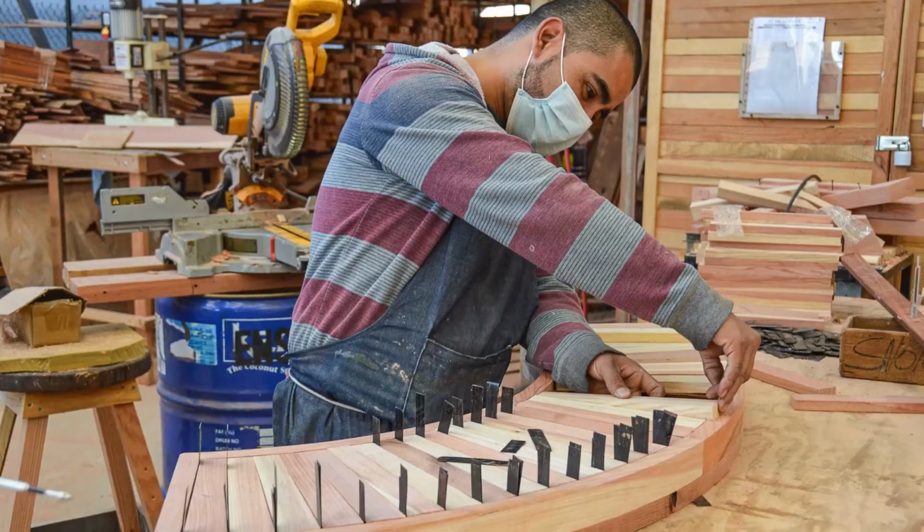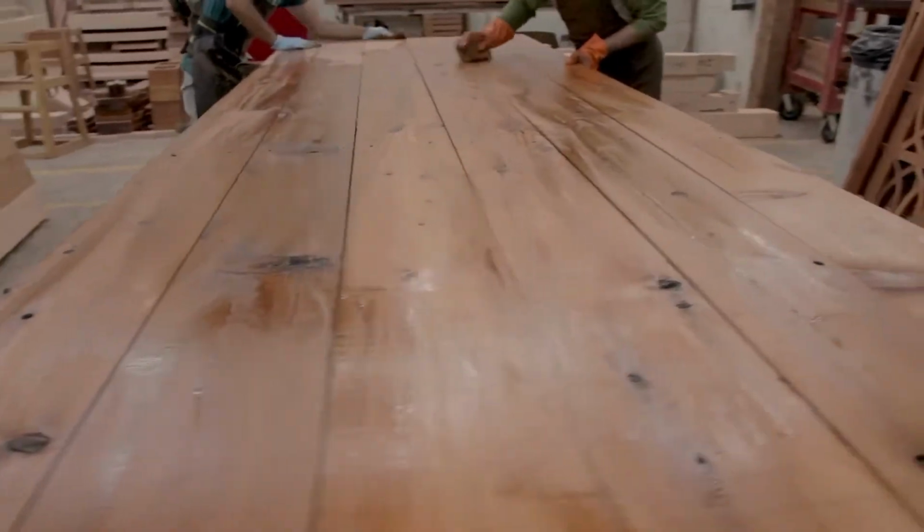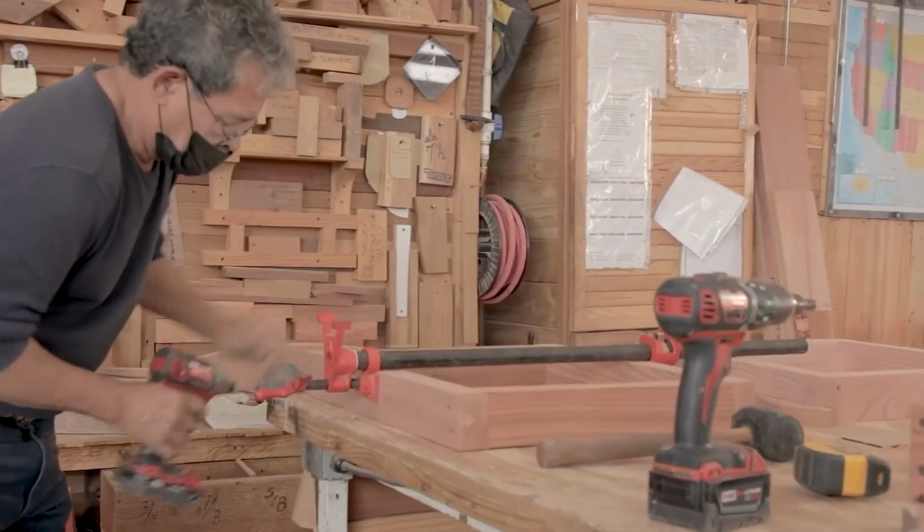Yeah, I love the fact too that everything that you've made that I've seen is in that old world craftsmanship mindset. It's not like things that we see that are typically made today. It is the way things were made 100 years ago, when craftsmanship actually mattered.